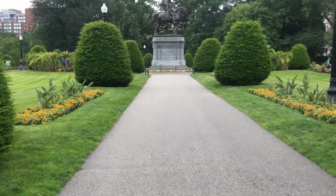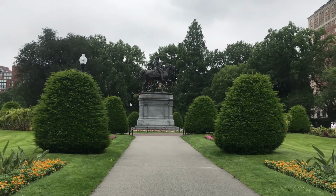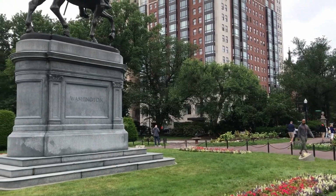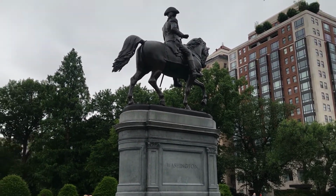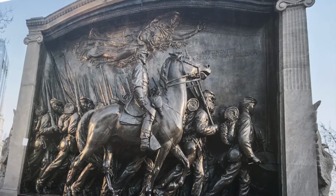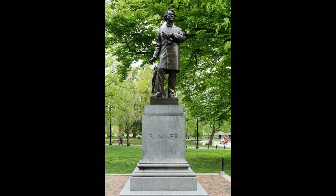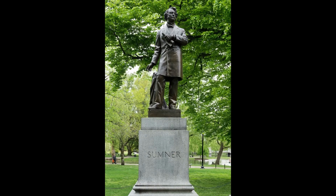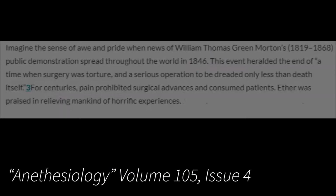The Boston Public Garden, in addition to the adjacent Boston Common, is full of statues glorifying some of America's greatest heroes. For example, the nearby George Washington statue depicts the venerated general riding into combat. The 54th Regiment Memorial commemorates the first African-American regiment in the Civil War. A statue of Massachusetts Senator Charles Sumner stands above parkgoers. The message here is clear. These people all fought for and served our country, shaping it into what it is today.